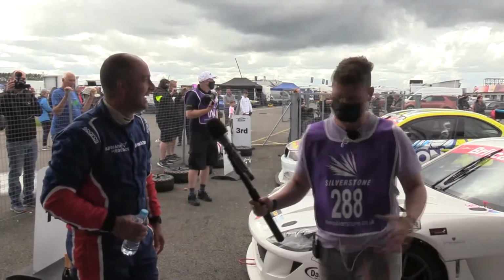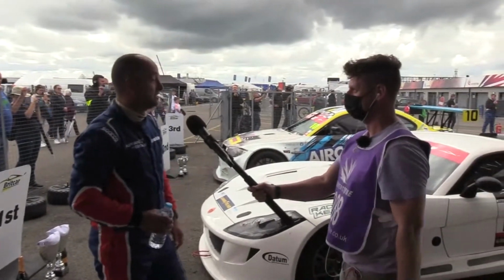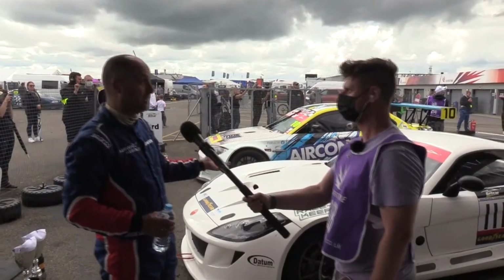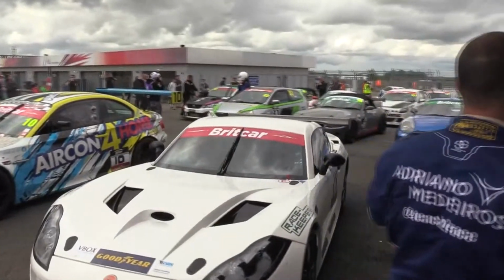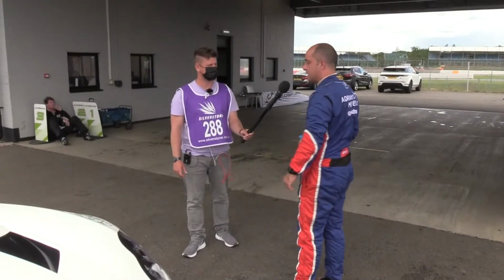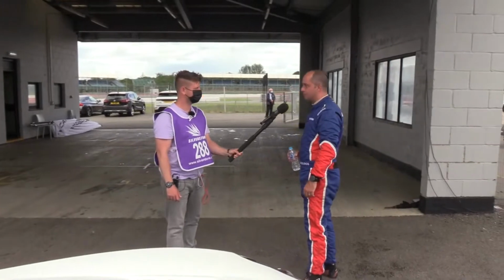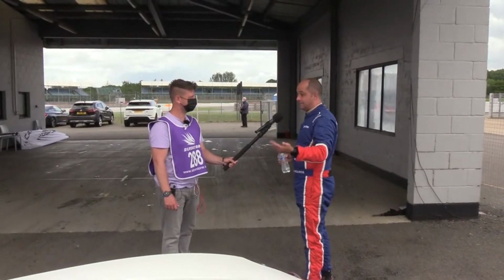Bless him. Paul, talk us through the car. What is this like to drive? It's absolutely sensational, isn't it? It's an amazing car. I think Ginetta has done a great job to create the Ginetta Academy. There are a few changes to be in line with Britcar Trophy, like the size of the wheels, and we have a bigger tank so we can fuel up to do a 50 minute race. But the car has a great balance and is really good, especially for someone like Axel, who is an amateur driver. It's an incredible car.